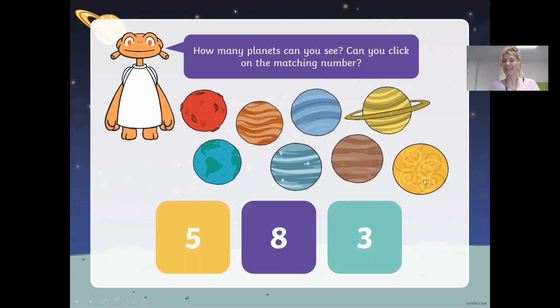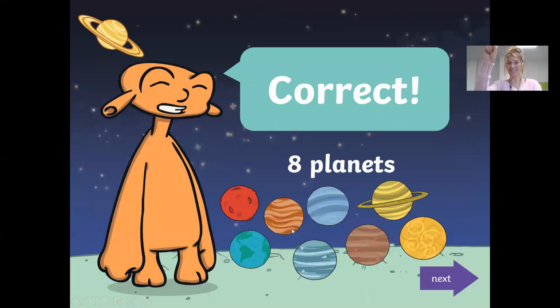1, 2, 3, 4, 5, 6, 7, 8. There's 8 I've counted. Let's count them again together. 1, 2, 3, 4, 5, 6, 7, 8. Well done. Let's check we're right. Yes, there was 8 planets. Brilliant counting. Well done, everyone. Let's see if there's one more.